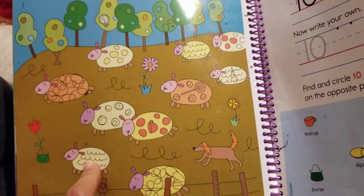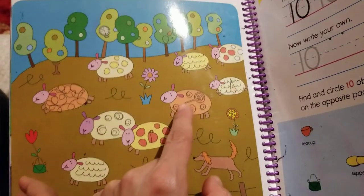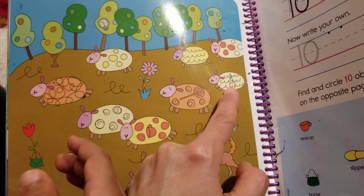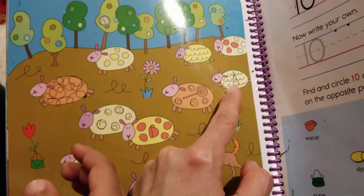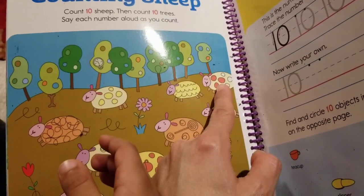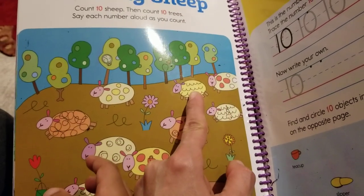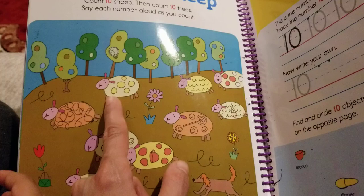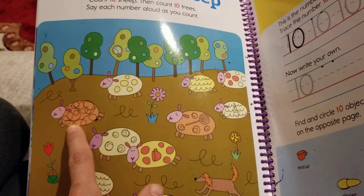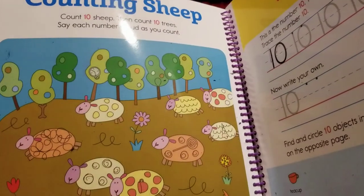Two. Three. Four. Five. Six. Seven. Eight. Nine. Ten. Good job. Let's count the trees.